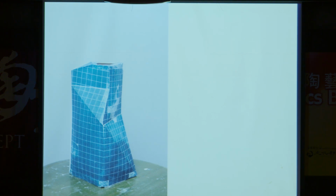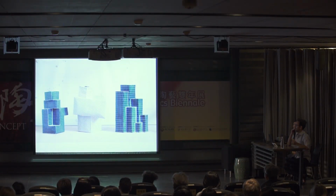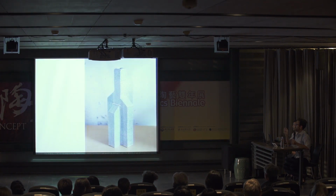And alongside that is a sort of research regarding the surface pattern or ornament that's supposed to work with this kind of computerized design in ceramics. So this is actually part of a small exhibition I did at a Paul Smith store in London a year and a half ago. These are all in line with this definition of the project.